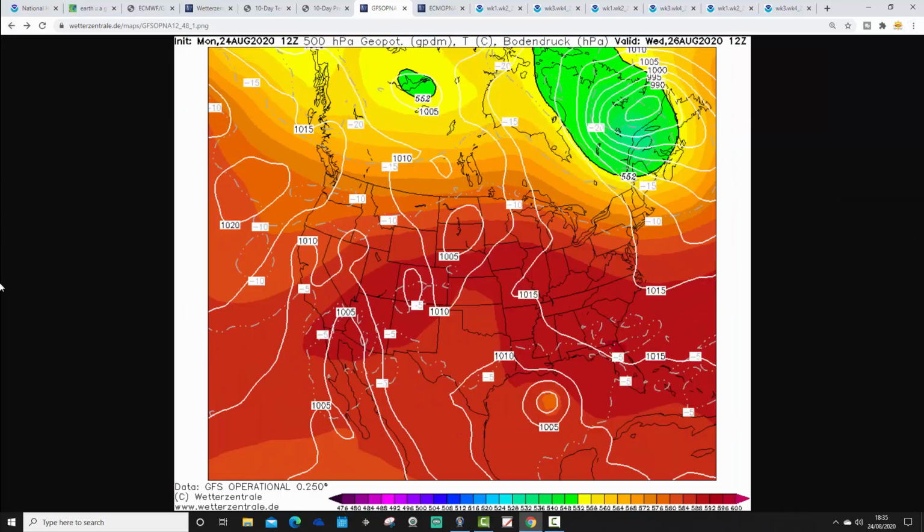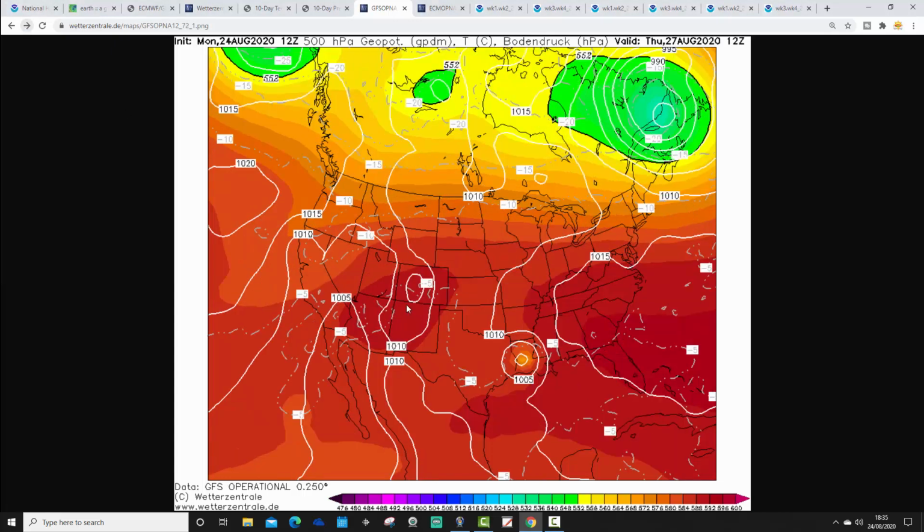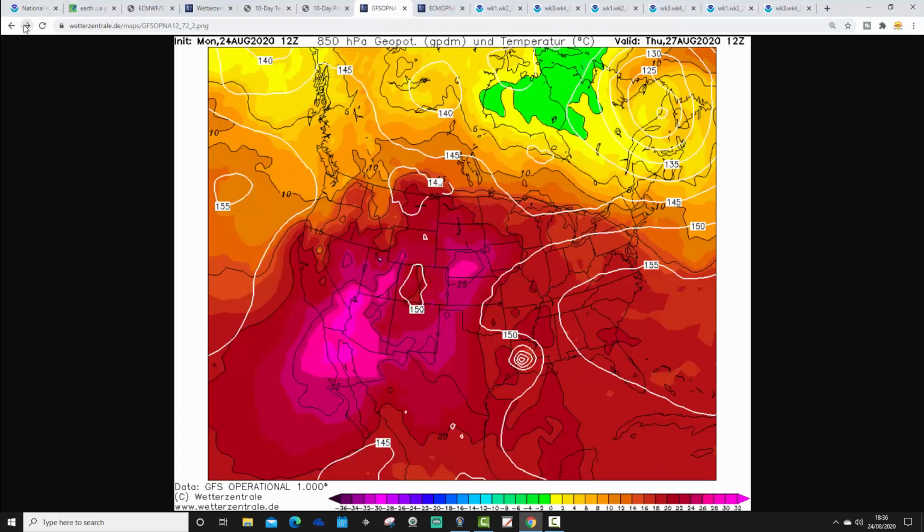Let's go back to it. This is Hurricane Laura just here heading through the Gulf tomorrow. And then Hurricane Laura moves on to the Gulf Coast as we go through into Thursday, moving into the Gulf Coast of Louisiana to the border of Texas. You can see the circulation very well defined there with the upper air temperatures.